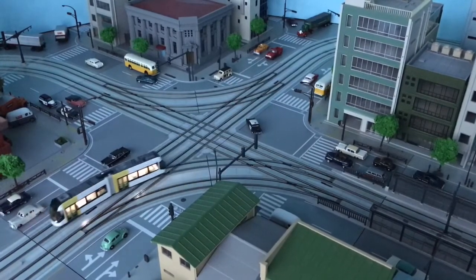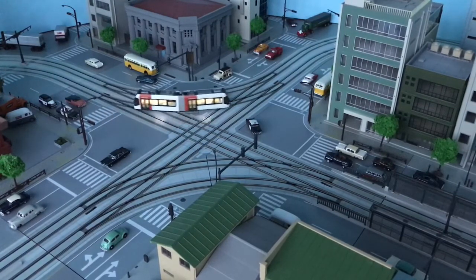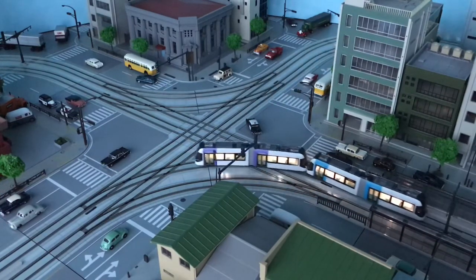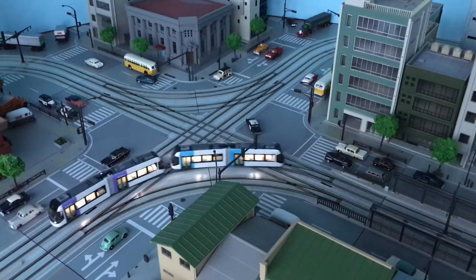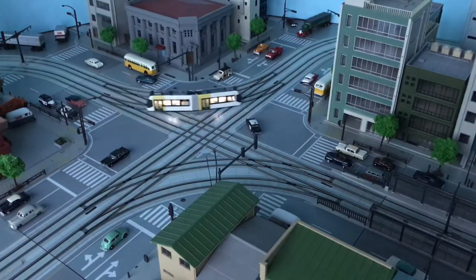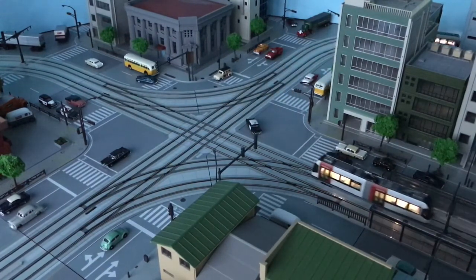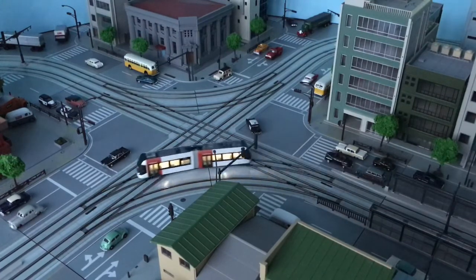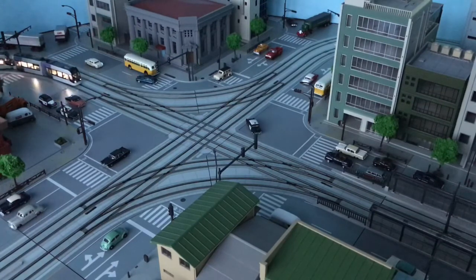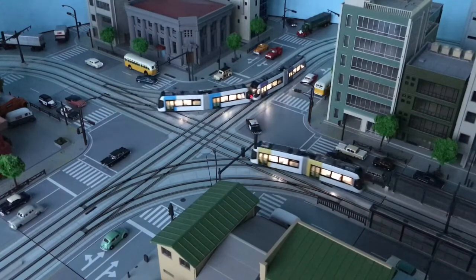Now, let's find the minimum reliable running speed on the layout. This is determined by the two torture curves, the second and third curves from the camera, where each tram must go through point set, frog, 30 degree cross, 30 degree cross, frog, and point set. Typical time to pass this 382 millimeter curve is about 4.5 seconds, which is 45 kilometers an hour in Japanese 1/150th scale.